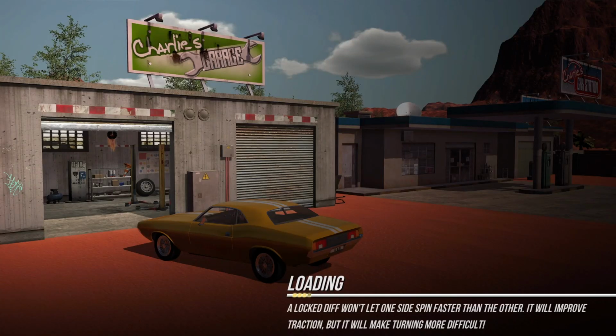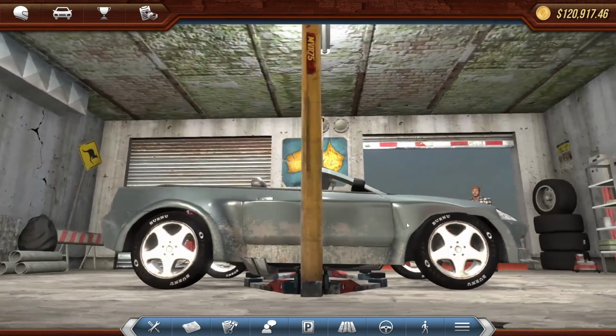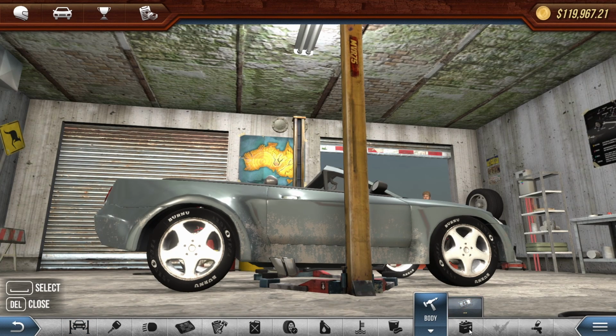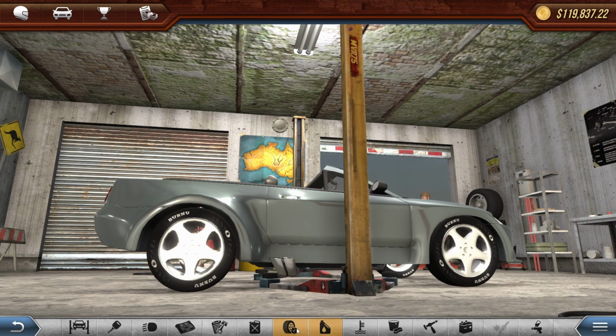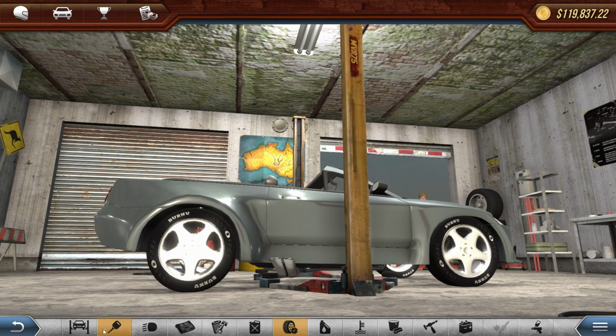All right, now let's focus on something different, shall we? We're going to go ahead and clean this bad boy up, do the body work, clean her up. Battery, good. Water, good. Oil, good. Air pressure, let me drop the air pressure down on this bad boy. There we go, we dropped the air pressure down.